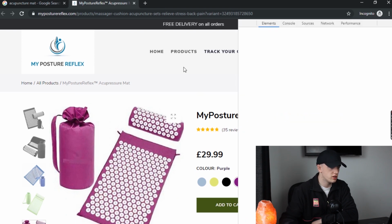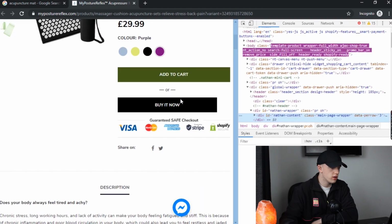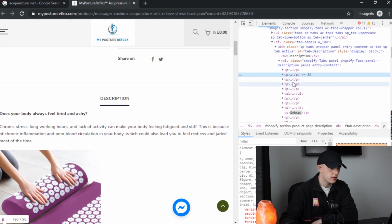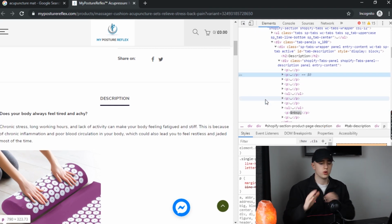If you wanted to make a portfolio and you wanted it to look really nice, this is what you could do. You'd scroll down to the bottom here and literally just click this button, and then you would select this, and that's going to be their copy. You can just put your own copy in there and show a before and after.